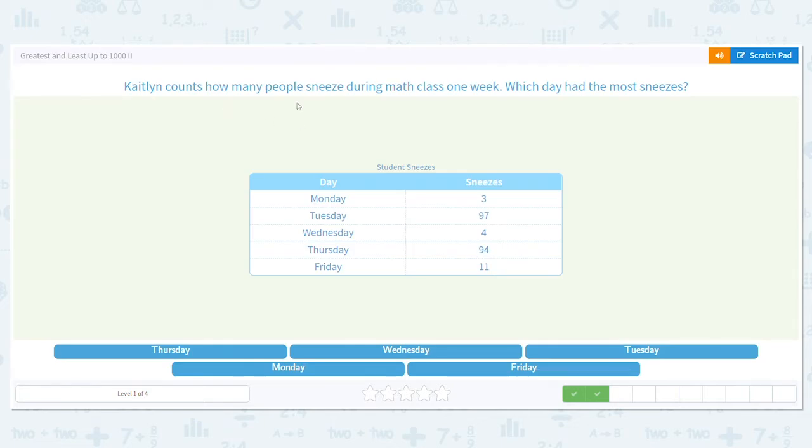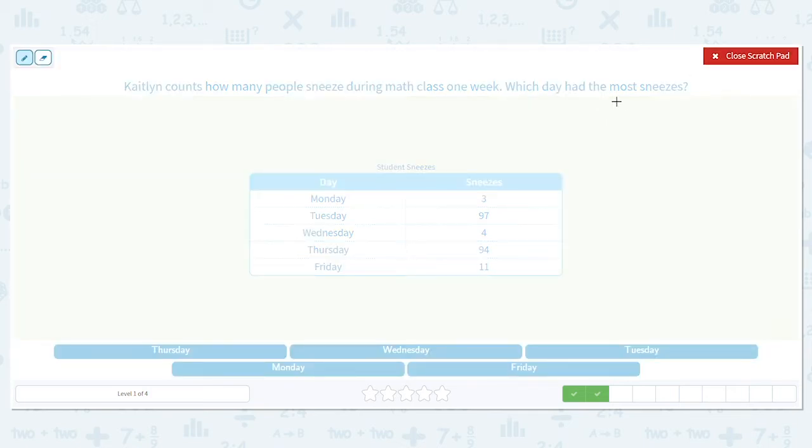Caitlin counts how many people sneezed during math class 1 week. Which day had the most sneezes? So we want the highest number again. Most sneezes. Let's cross them out. Monday won't work. 3. That's not a lot. Neither is 4. And neither is 11.